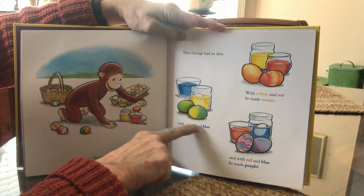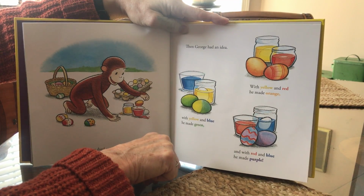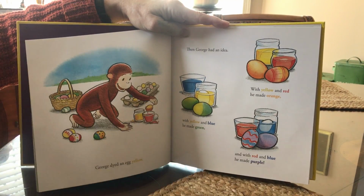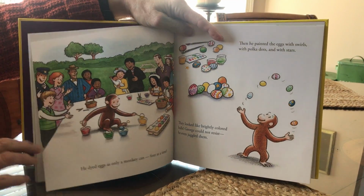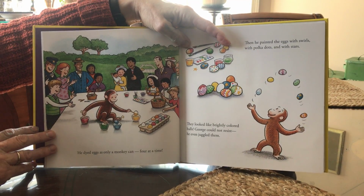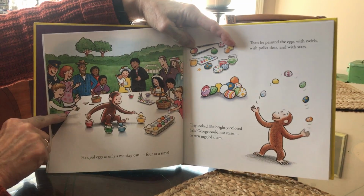And with yellow and blue, he made green. And with red and blue, he made purple. He dyed eggs as only a monkey can, 4 at a time. Do you know why? Because monkeys have feet that look like hands. He's pretty tricky.